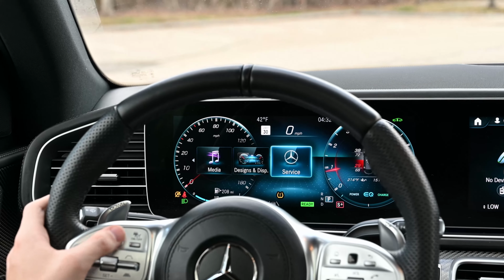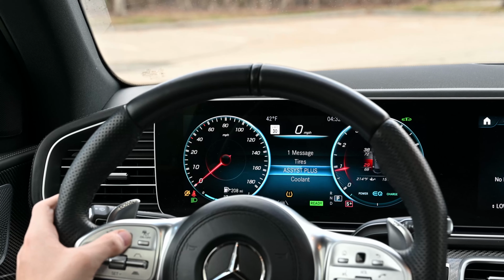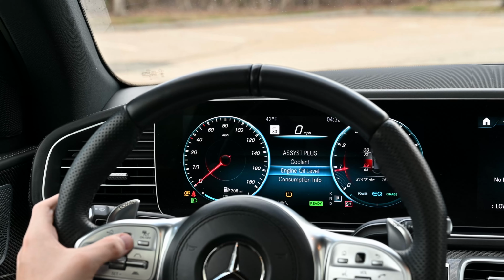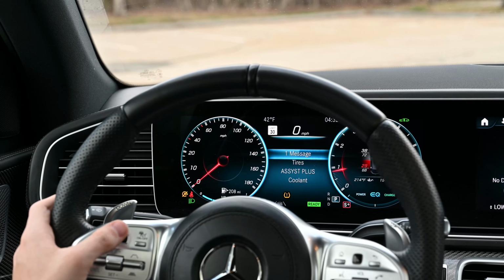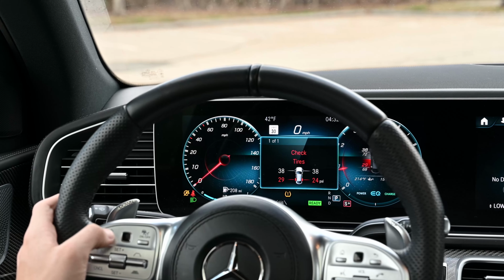Lastly, past the designs and display, we got the service settings. We can check our different messages here, what's needed. We got this vehicle from down south, so we actually have our tire pressures a little low, so we have that message up here, check the tires.